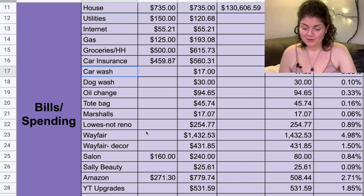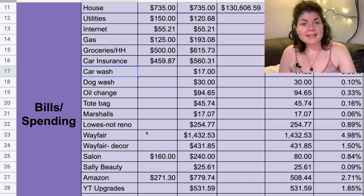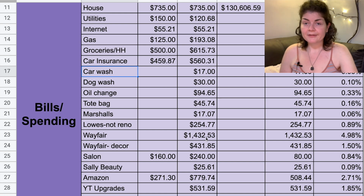But yeah, I spent $431.85 on just decor at Wayfair. Next, salon. I go to an electrolysis clinic to get hair removal, and I go every other week, and it's $80 every time I go. So depending whether I go 2 or 3 times a month, it's either $160 or $240, and this month I went 3 times, so it was $240 for that.